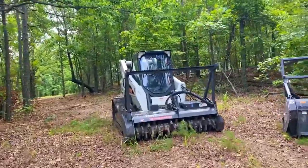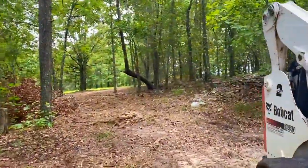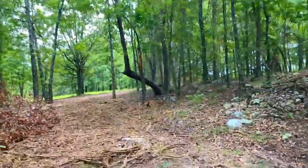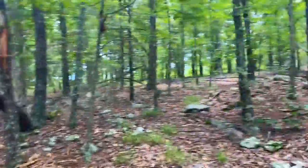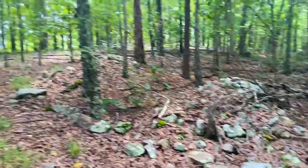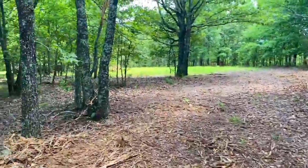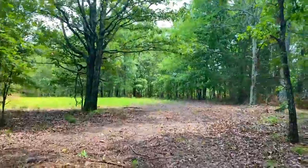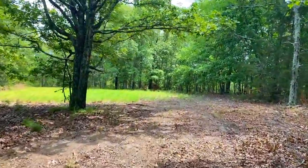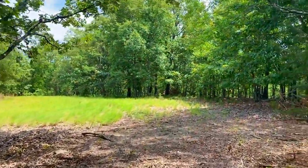I really feel like I could just leave the camera on and walk around here all day, but I think we'd run out of space on the camera pretty quickly. Huge old rock piles. Maybe they had cleared this for pasture or meadow at some point. You'll see the old rock piles on old homesteads. There's another one right there. We've got to get the drone in the air and do some exploring here.